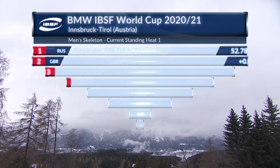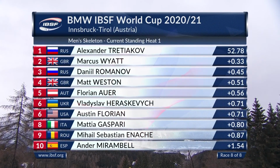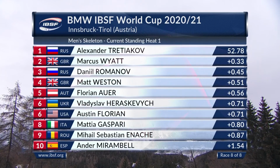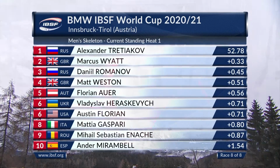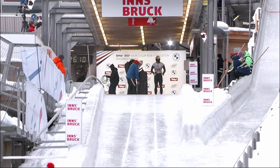Just missed out on a podium. Just missed out on the podium the last race he was here, Marcus Wyatt. He was 3rd after the first heat, but then a loose 7th fastest second run dropped him out of the medals. So he may feel that this track owes him something.